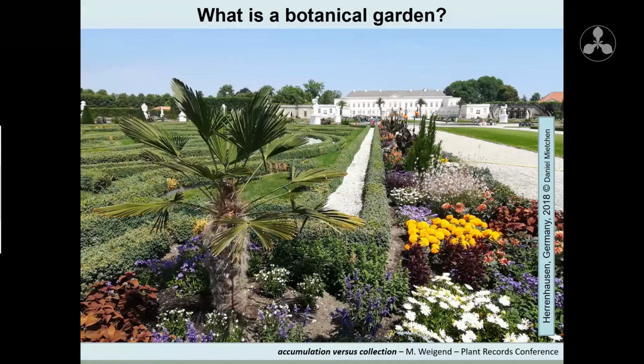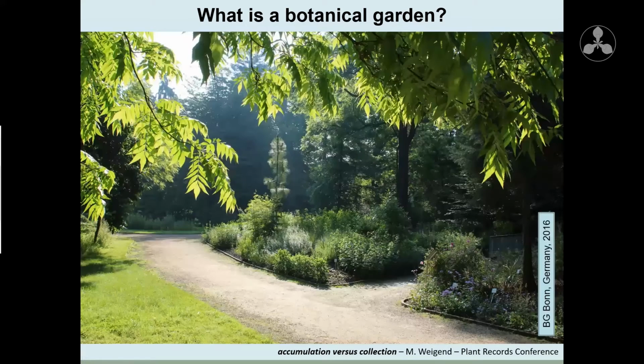Now, this is kind of a botanical garden. Our colleagues from Hanover might disagree. That is Herrenhausen, which has a part which is a botanical garden, but much of it is actually largely ornamental plantings. And the obvious question to ask is, why is this not a botanical garden, and how is that distinguished from a botanical garden? Now, this is a botanical garden, at least I sincerely hope so, since I've been director of this particular botanical garden for the last 9 years.